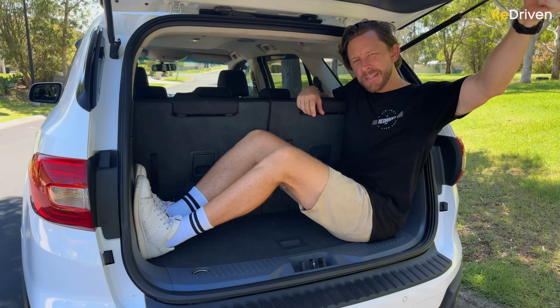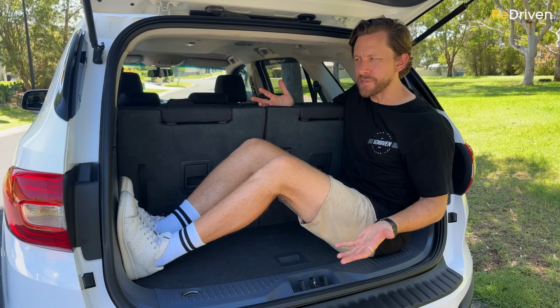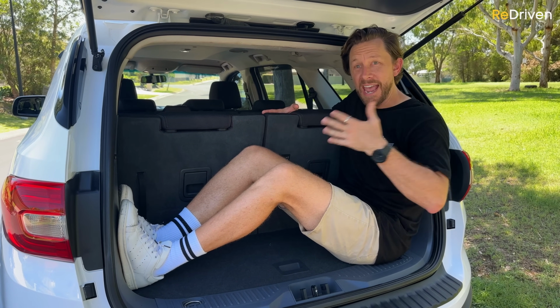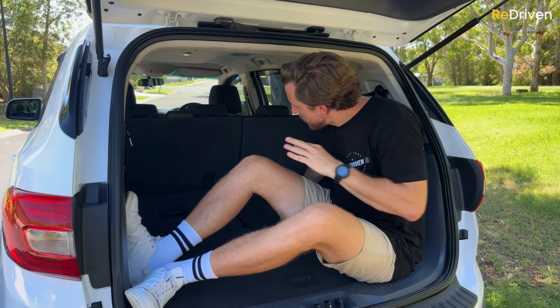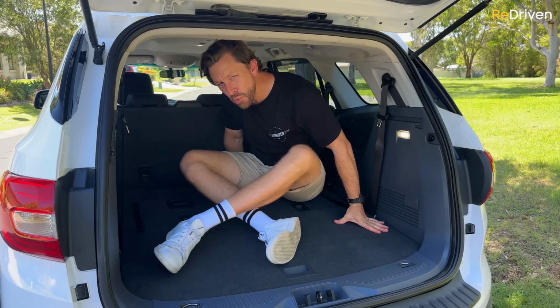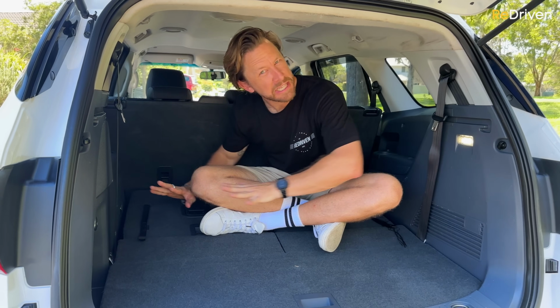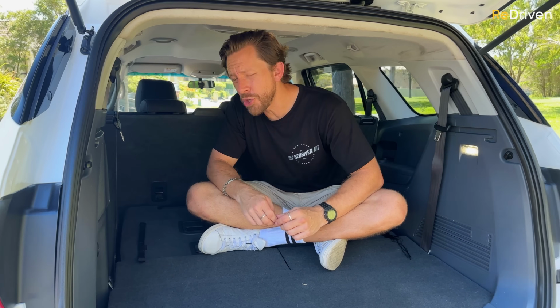And then in the boot, this is the issue with 7-seat SUVs when all 3 rows are in operation, the lack of cargo space. If you're planning on buying a 7-seat SUV and using the third row all the time and need cargo space, just buy a people mover instead. However, with the third row stowed away, there is a great amount of space back here. Although some owners have complained that this isn't completely flat. There's a few undulations. That's annoying. But then with the second row folded down, again, it's like a little van, huge amounts of space.